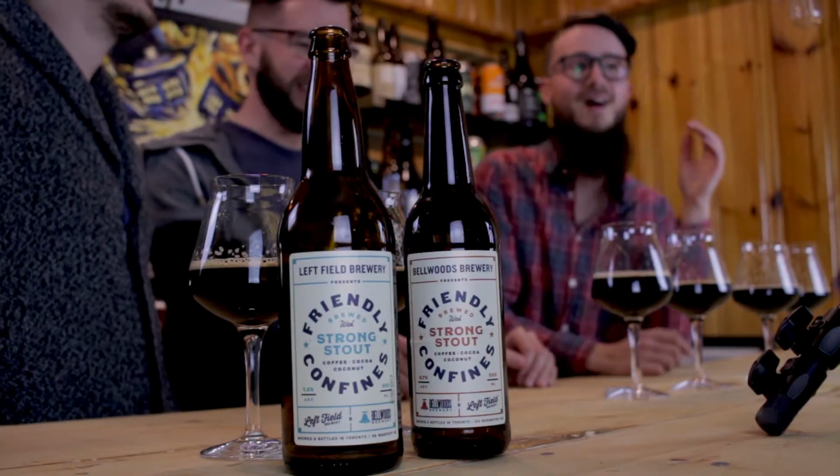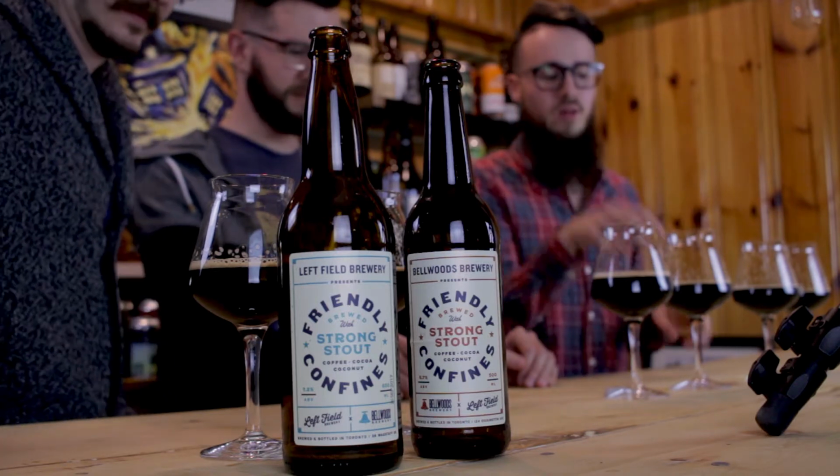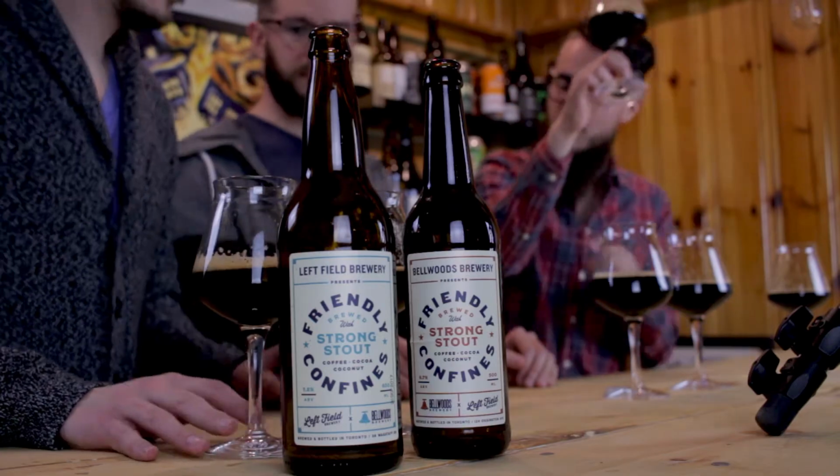All right, so different coffee roasters, same beer. One's clocking in at 7.2%, which is the one from Left Field Brewery, which I think we'll start off with first. It poured nice and dark, and it's thick. The head is a lot lighter than the Bellwoods, and you can see the paler color too.